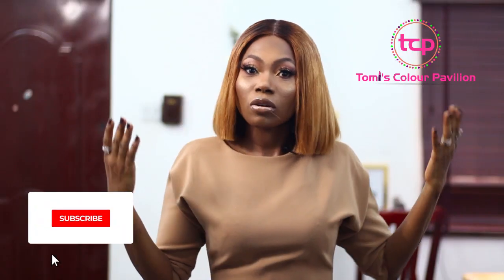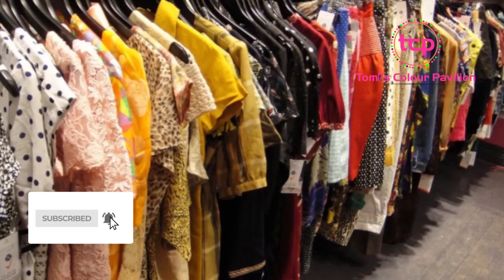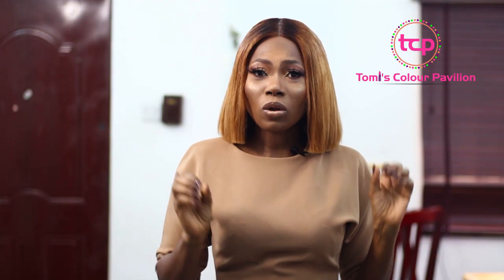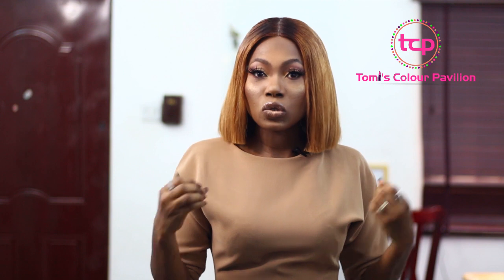Second-hand clothes, basically the clothes that someone else has worn before, you get it, you sell it to other people. So this was what she was doing for a long time, until she started walking on the streets selling used clothes. So she went from selling palm oil to selling used clothes, and guys, she kept on doing this even when she was married.